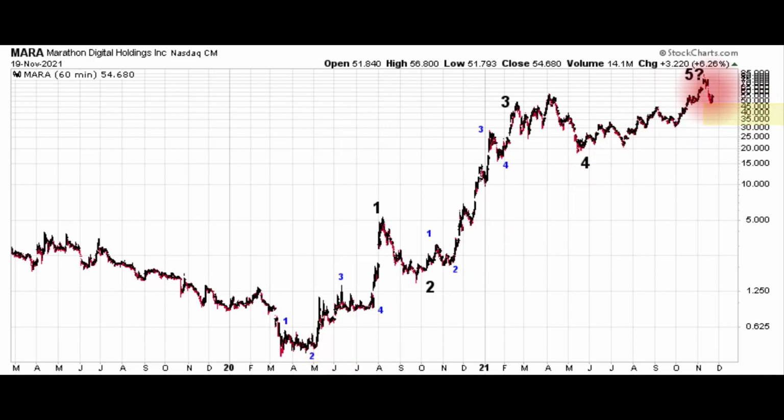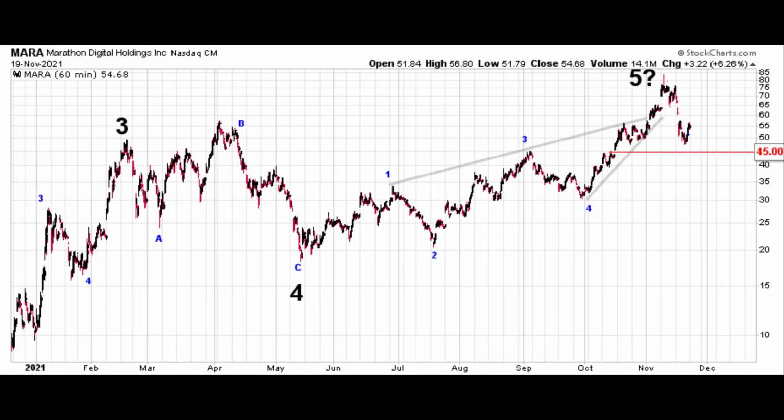So that's the question. There's more than one way to label it. We want to look at all of them just to kind of develop some probabilities. So we're going to zoom in and look at this fifth wave advance to see whether it's likely that it's over or not. So let's go ahead and do that. So first possibility is that it is over.